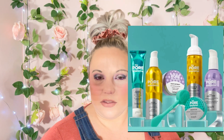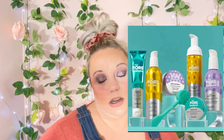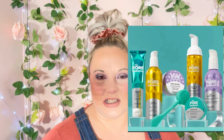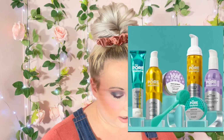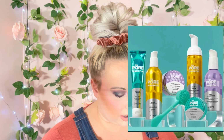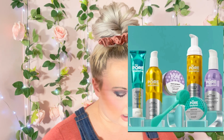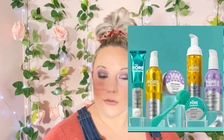I'd have to read up on that one a little bit more. An oil cleanser sounds like it might be really good for removing makeup and, again, unclogging pores. So definitely I have some interest in that one. And then there's an all-in-one mask wand, pore care cleansing wand for $20. That's going to be an easy pass. And then there's a moisturizer for $44.